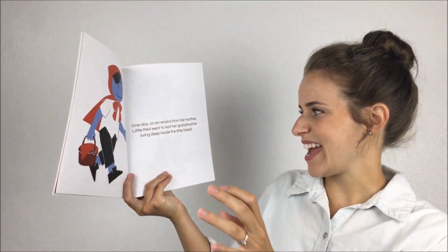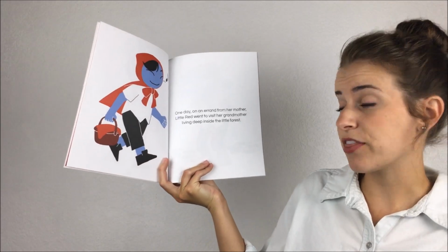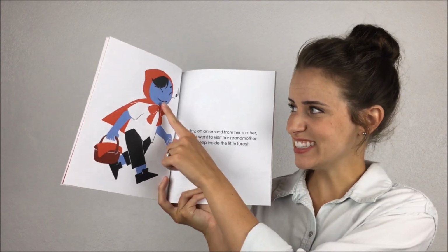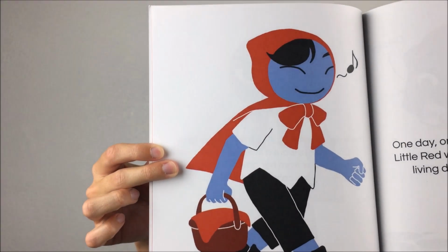What's gonna happen? One day, on an errand from her mother, Little Red went to visit her grandmother living deep inside the little forest. Here she is. She's walking. She's humming a little tune. How fun. Where is she going? Do you remember? She's going to visit her grandmother who lives in the forest.